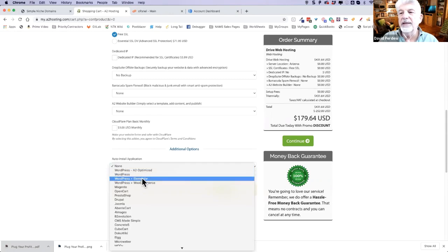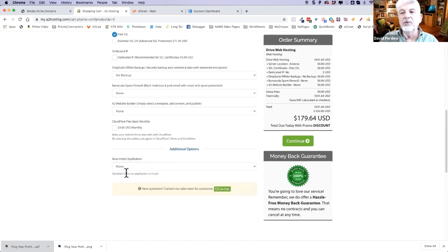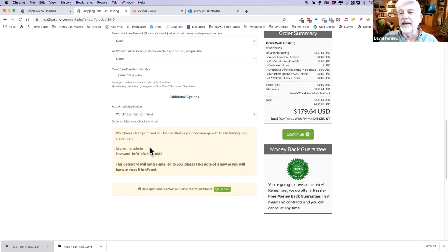This is WordPress plus Elementor, which is a builder that we actually use for our Learning Center. But I think if I were you and I was going to do it here, I would do A2 optimized, because A2 optimized gives you, this by the way is what you would log into that with. You get your credentials here and you want to save those credentials here.